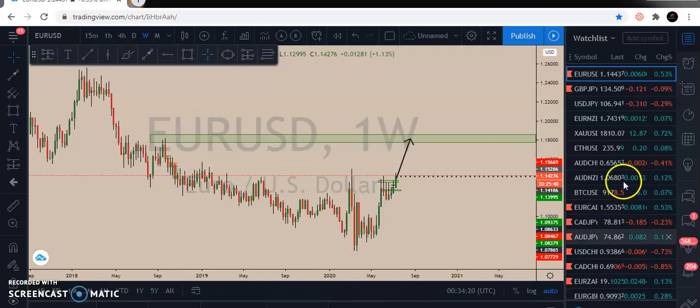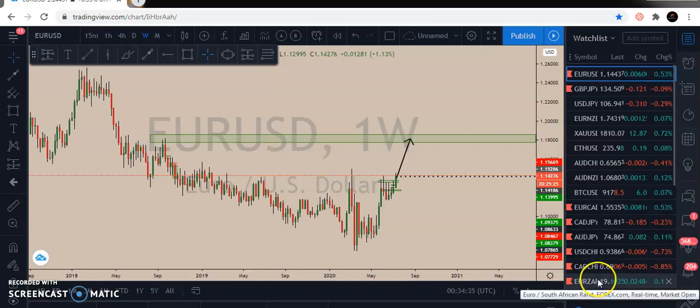Now, as you can see, for the previous week, we have EURCAD running risk-free, CADJPY running risk-free, USDJPY running risk-free, USDCHF running risk-free, CADCHF running risk-free, and EURUSD running risk-free.